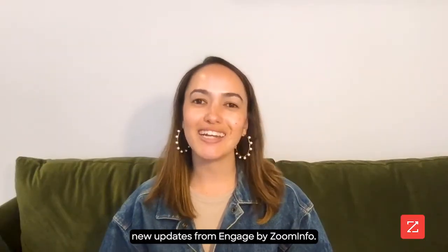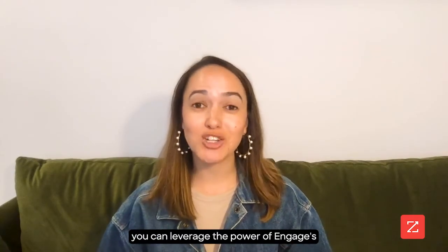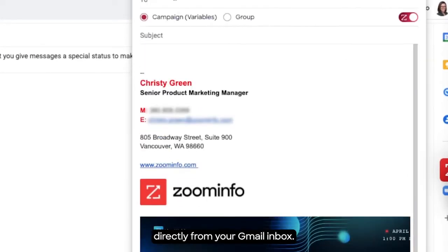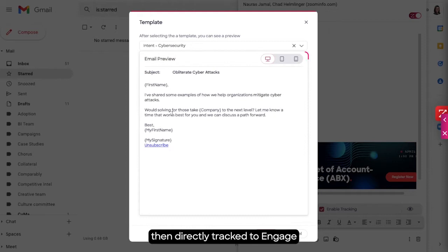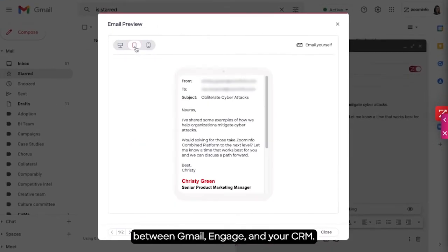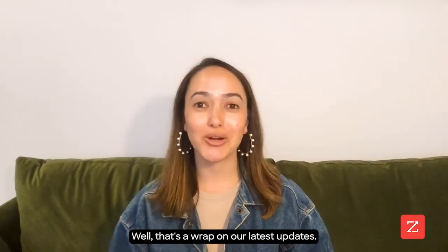Next up, we have exciting new updates from Engage by ZoomInfo. With our new Gmail plugin, you can leverage the power of Engage's email templates and variables directly from your Gmail inbox. Email activity from Gmail is then directly tracked to Engage and your connected CRM. The Gmail plugin enables you to work directly within your inbox without having to toggle between Gmail, Engage, and your CRM.